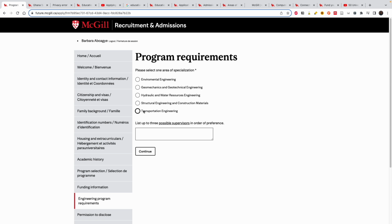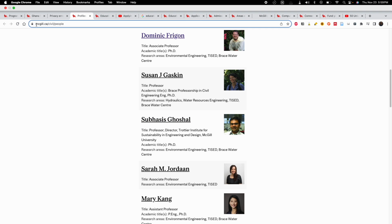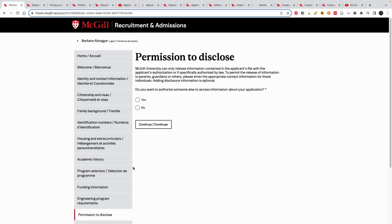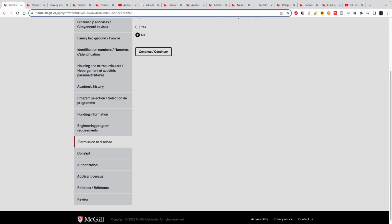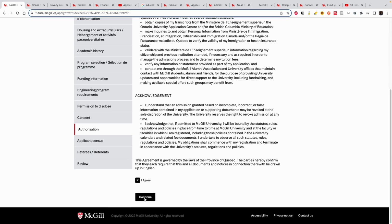So program requirements, I want structures. So let's have to take possible supervisors. So you will choose and they'll pick one for you. So these are the professors, and you could pick them and put their names there. AA, BB, CC. Continue. Do you want to authorize someone else to access information about your application? No. So consent to release of personal information is true. Continue. I agree, but please take your time and read these things.